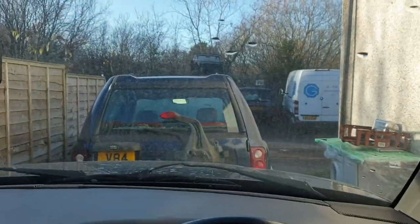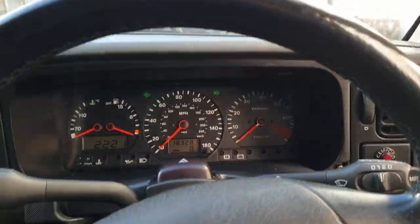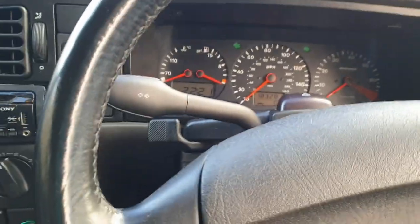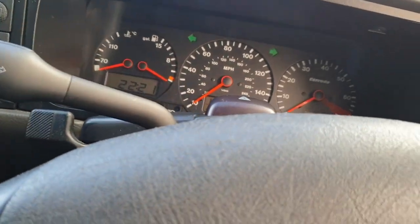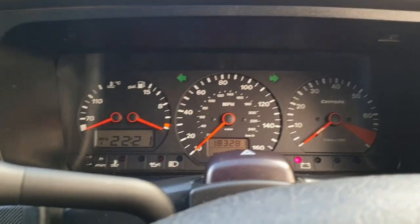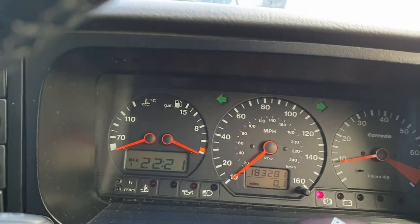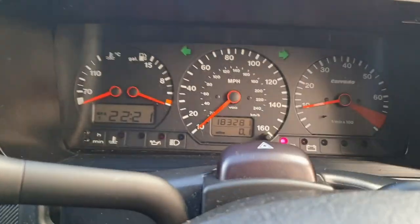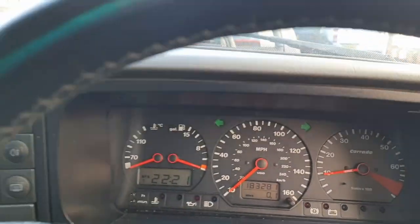Okay, so my panicking last night, there is actually height adjustment on the seat, which now means I've got about 2 inches. There we go. Oh, that's a bit better. Keys, which I just had in my hand. Engine sounds perfect. That's my phone though.